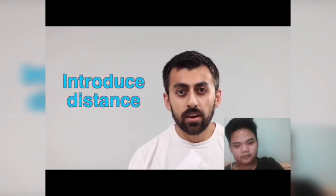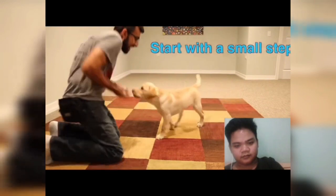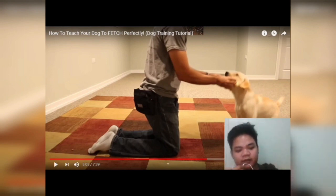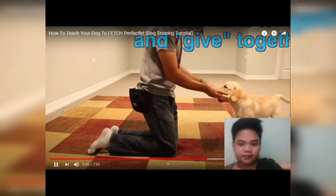By this point, you should have a solid take it and give. It's now time to introduce some distance and encourage your dog to walk towards you with the object. Why does the trainer give distance to the dog? Because we are working on fetching. So you need to throw the object, and the dog will fetch the object back to you. So here, the trainer is teaching the dog to cover some distance.